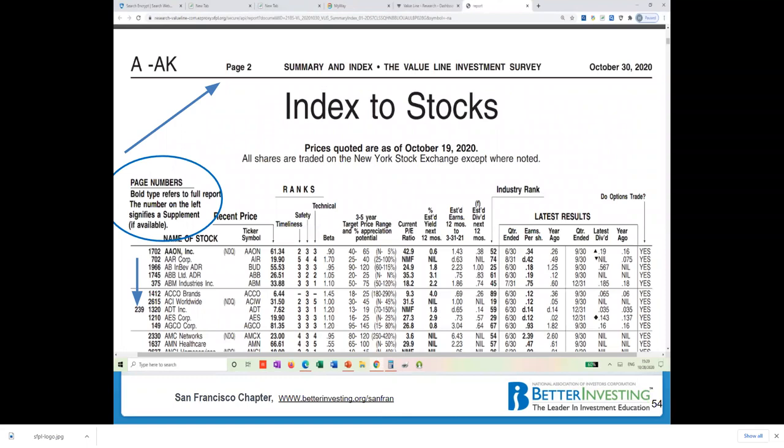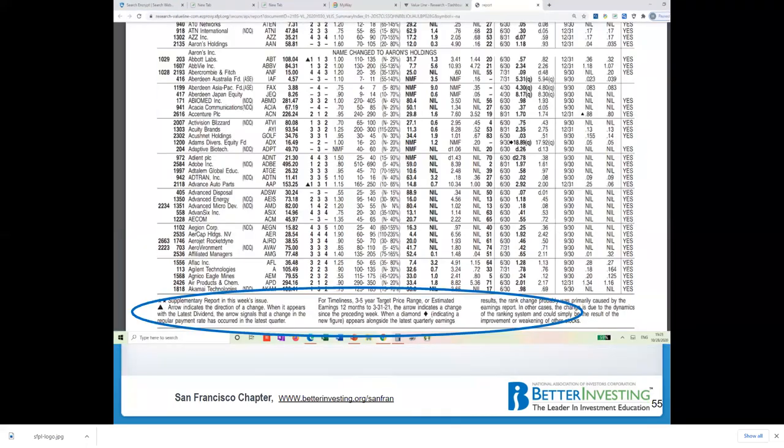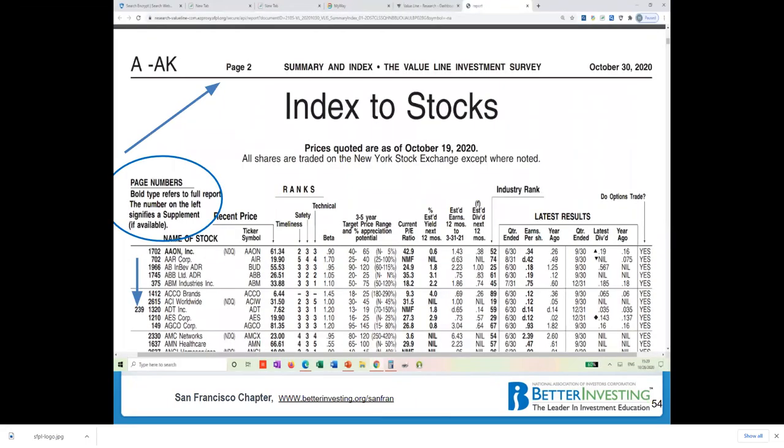This is page 2 on hard copy, but if you're doing this online, you would just scroll down and it will list the stock in alphabetical order, okay? So you can see that's on page 2 and it starts out with the alphabet A through AK, okay? And I found that when I first started out looking at Value Line, this page was very important. Those numbers were very important, but it took time to understand and to compare them. And that's why I like seeing this page, because I use those numbers to compare.